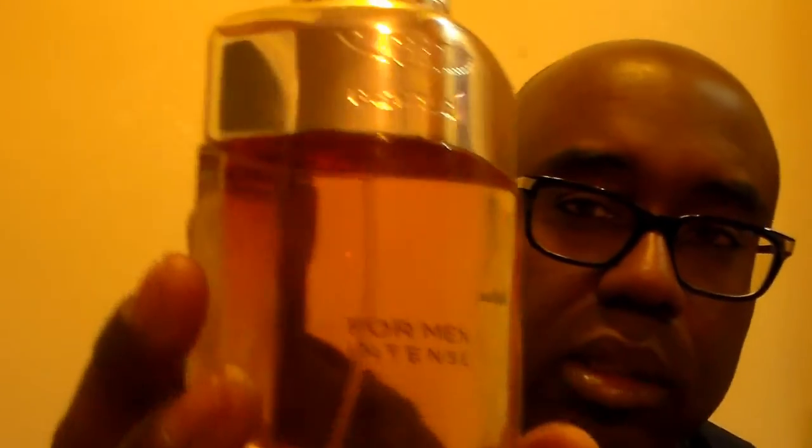And I kind of agree with everything that's been said about it. It's a great fall winter fragrance. And if you get the opportunity, I would say check it out. Bentley Intense for Men.